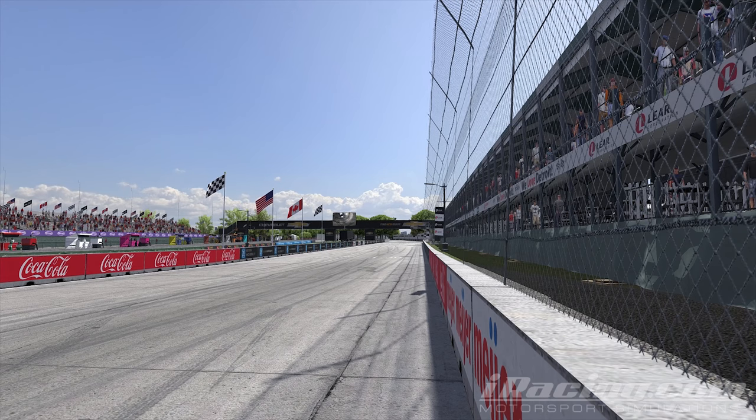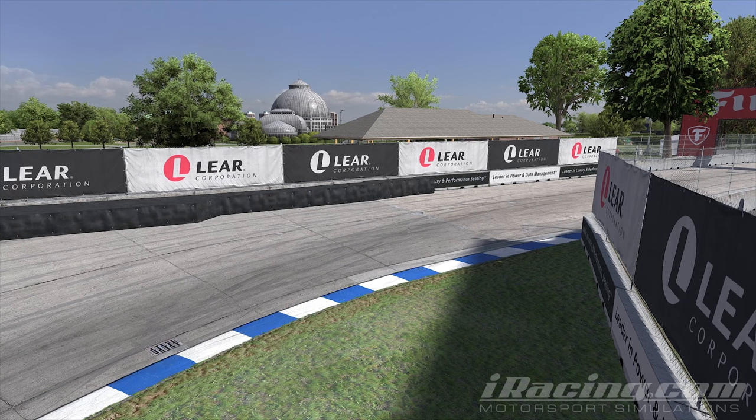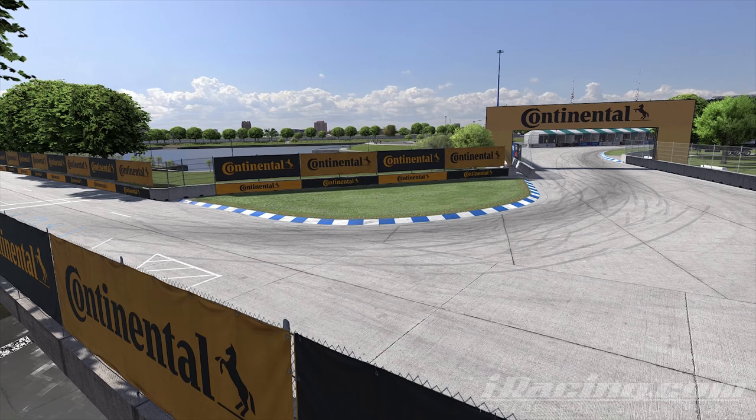Today, it is the first ever race held on iRacing in the Verizon IndyCar Series on a street circuit. If you follow the Verizon IndyCar Series, you'll know where we are. This is the Detroit Belle Isle Street Circuit, and it is also the first street circuit to be scanned and imported onto the iRacing service. It is definitely one of the hardest street circuits. I mean, pretty much all street circuits are quite difficult.